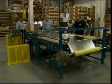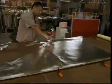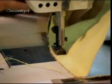So, they've got a super strong material, but it's not going to make a super strong suit unless the seams are as tough as the rest of it. If they use any ordinary thread, the suit would fall apart in a fire. The only way to make the seams strong enough is to use the same tough aramid fibre they wove the outer garment from.